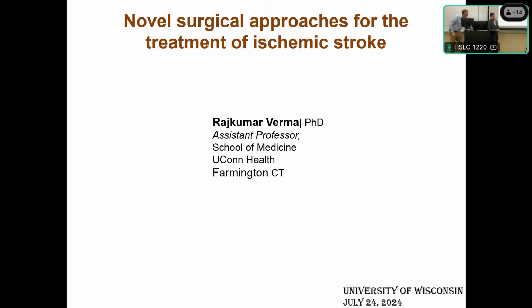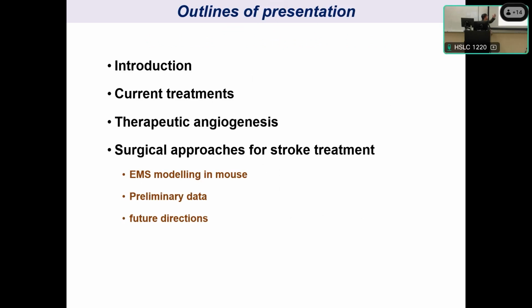It's done in the moyamoya disease, which I will tell you about later on. Okay, sorry. So this is my outline. I will introduce you a little about stroke and current treatments. Something about angiogenesis, because this model actually helped to get new blood vessel formation, and then the surgical approach, some of my preliminary work on this model, how to create this model, and some future directions.